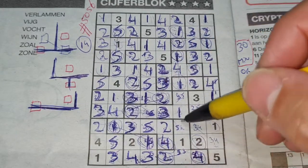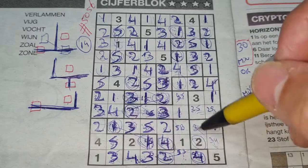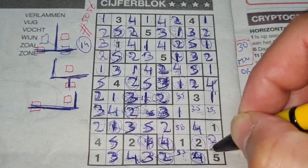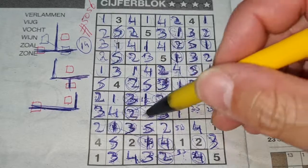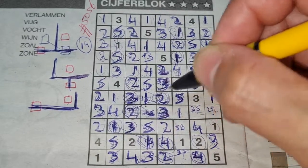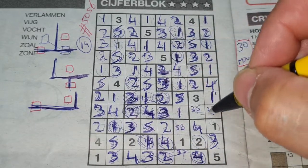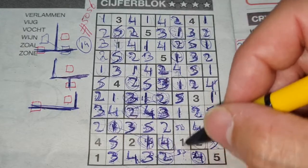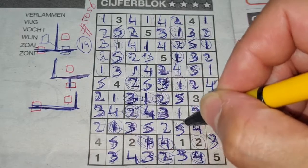2 numbers left in this T-shaped area for the numbers 5 and the 3. 3 and the 4. We have a 4 now, so no 4 there. 4 should be here, and the 3 goes there. 2 and the 5. 4 and the 5. We have a 5 now, so no 5 there. 5 should be here, and a 4 goes there. Now we have a 5 here, so this box can't be 5 anymore. That box should be a 5, and this box should be a 2. 5 and the 3. We have a 3 now, so no 3 there. 3 should be here, and the 5 goes there.